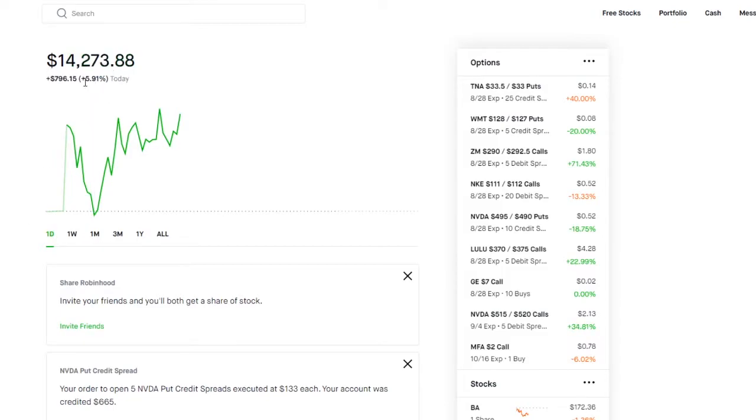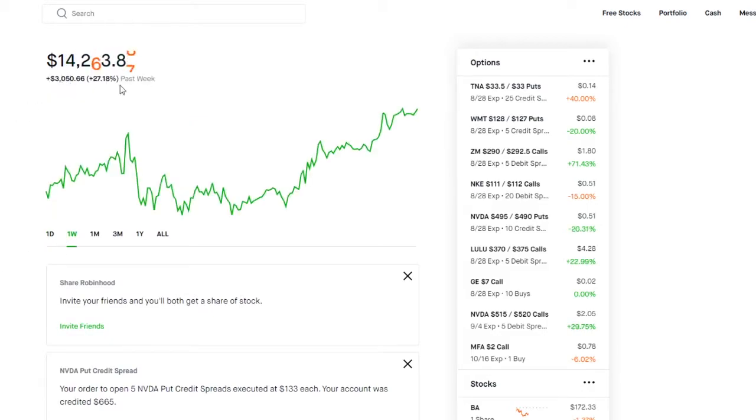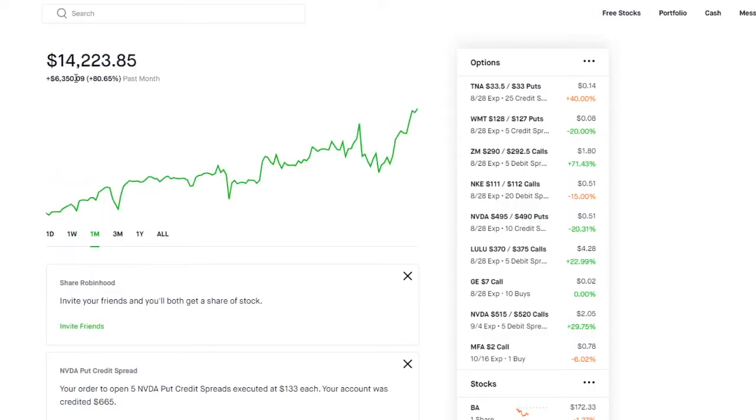We're about 5% up today, so pretty good gains there. For the week, about 27%, we made about $3,000. For the month, we're up about 80% of that $6,000 range.